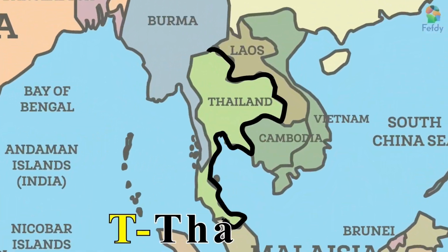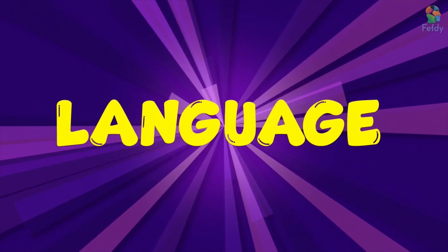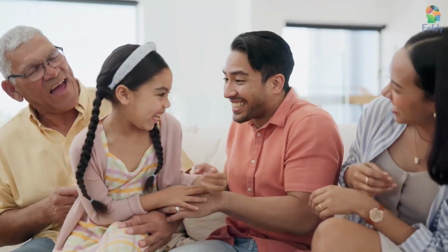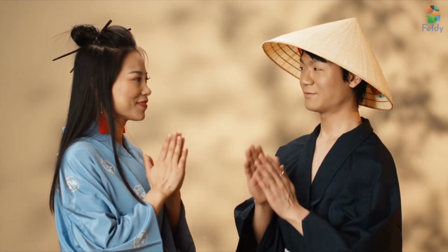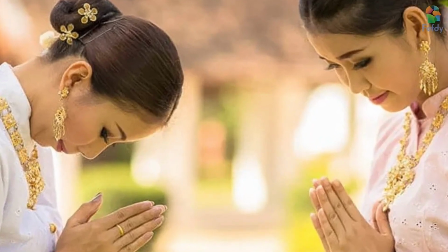T for Thailand. Language. In Thailand, people speak Thai, which has a beautiful and unique alphabet. Kids in Thailand also use a special greeting called Wai, where they press their hands together and bow their heads. It's a polite way to say hello.